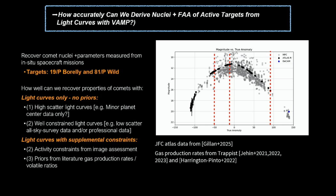So we're trying to recover those properties just from the model, and we know they're reliable because they were measured with spacecraft. And the idea is to do that, publish that, and then make the model available publicly through GitHub so that other people can use it. So if you have your own light curve that you want to apply the model to, you can do that, and that's something that's in the works for 2026.